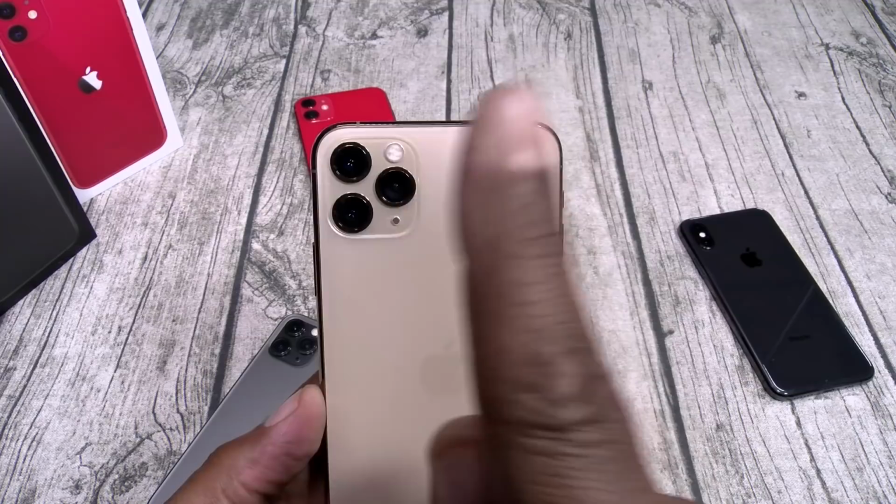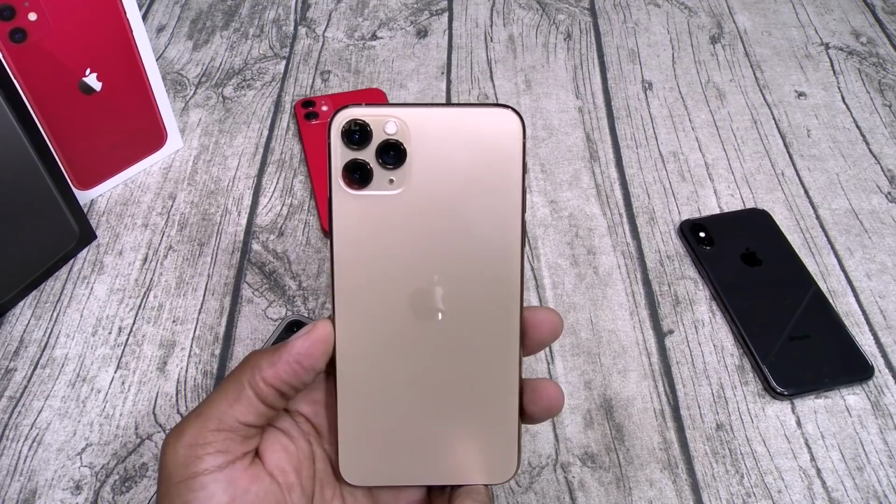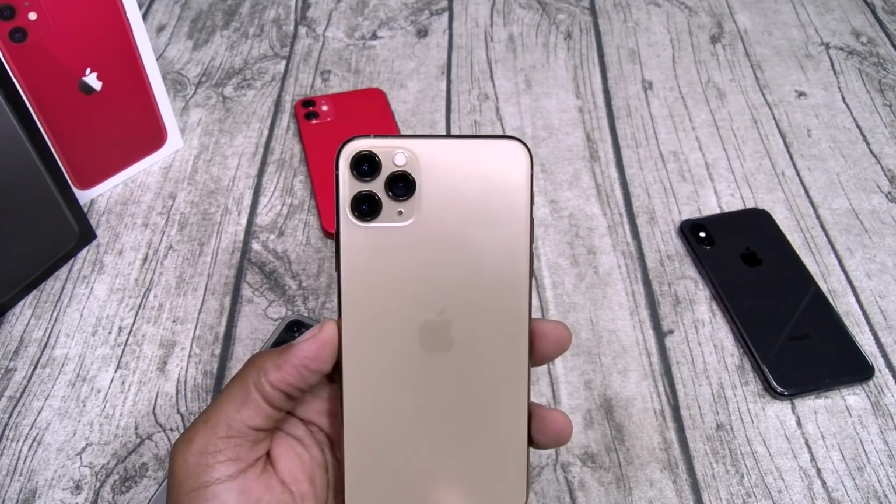So don't let the ugliness distract you from the fact that the camera is ridiculous. Now, I'm waiting for the Pixel 4, but as of right now, this might be my favorite camera phone. We got to see. Now, Galaxy Note 10 Plus, it's right up there, but for point and shoot status and portrait mode shots, this is crazy.